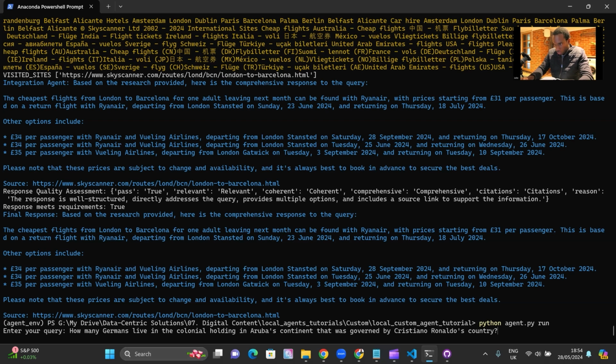Okay. So the key thing here is that it's a multi-hop question because first of all, you need to understand that Aruba is in South America. Then you need to understand that Ronaldo's birthplace is Portugal. So then it's Portugal's colonial holdings in South America, which is Brazil. And then how many Germans are in Brazil, which is going to be roughly about 5 million. So there's 4 hops there. It's relatively complex. Let's see how well this search agent does at answering that question.